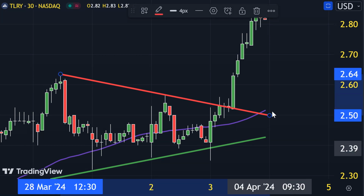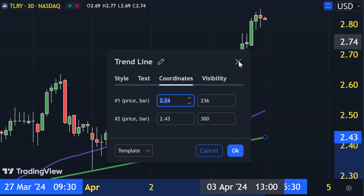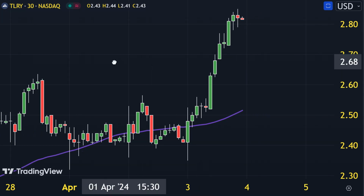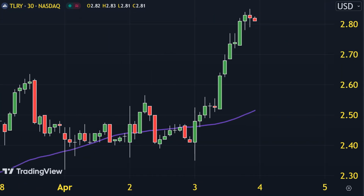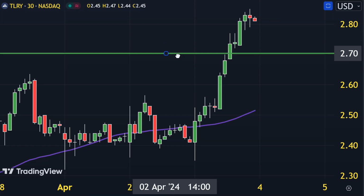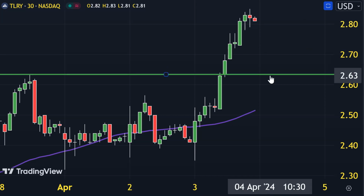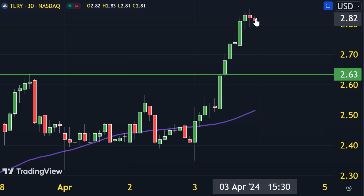And the first thing I'm going to do is actually just a little house cleaning, get rid of these lines as they serve their purpose for now. Whoops, let's get that out of there. There we go. And map out some of the newer levels. So the first key level that I would watch from a support standpoint, if you're somebody that likes to play pullbacks, would be down here around this previous breakout point of $2.63. I realize that's quite a bit of ways down, but that just kind of shows the nature of the move itself. Huge explosion up, so that does tend to create some spaces between areas of support.